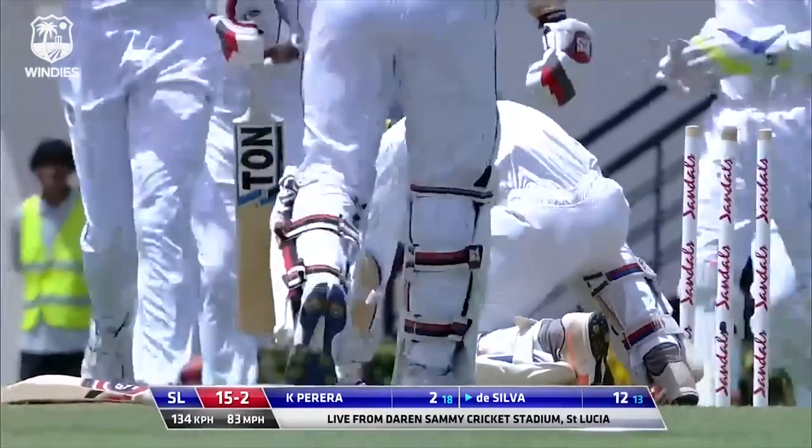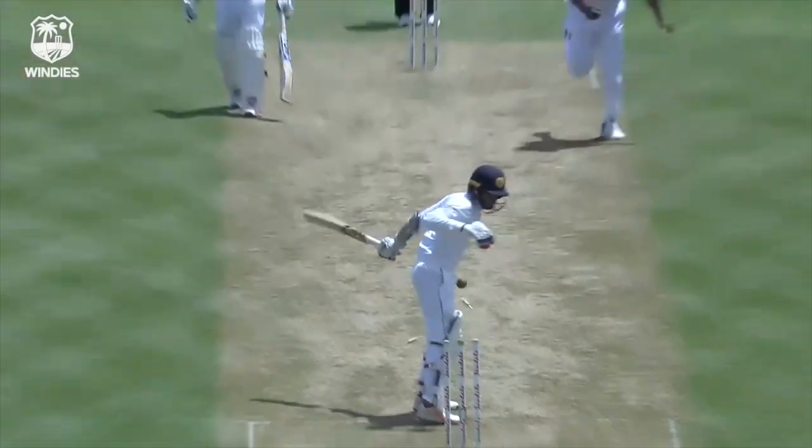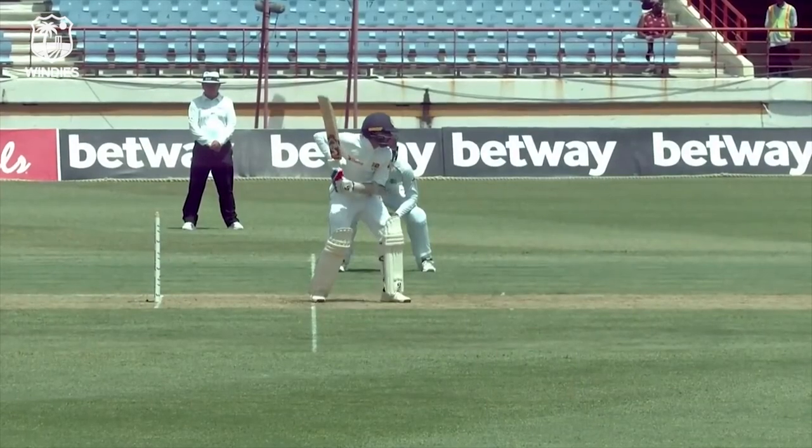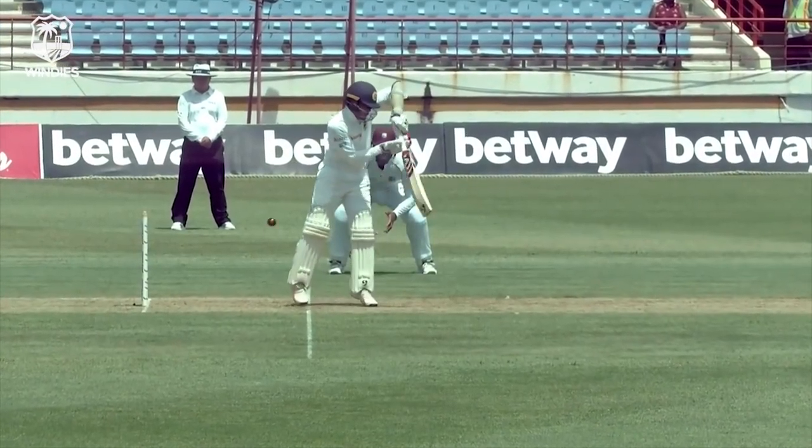Played him on, and I think he's hit as well. Have a look at this, a length delivery that jagged back. Yeah, just probably making contact with his elbow. Ricocheted onto the stumps. Yeah, that's painful. Very unfortunate for Dhananjaya De Silva.